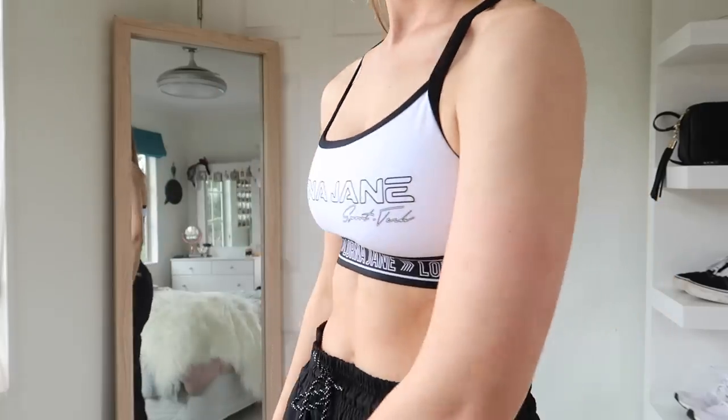I love the branding on it as well, the Lorna Jane. I just love that. And the black on white, the contrast of that just looks so slick. So this one here is actually a maximum support sports bra, which is amazing, like that next step up from the one I'm currently wearing right now.